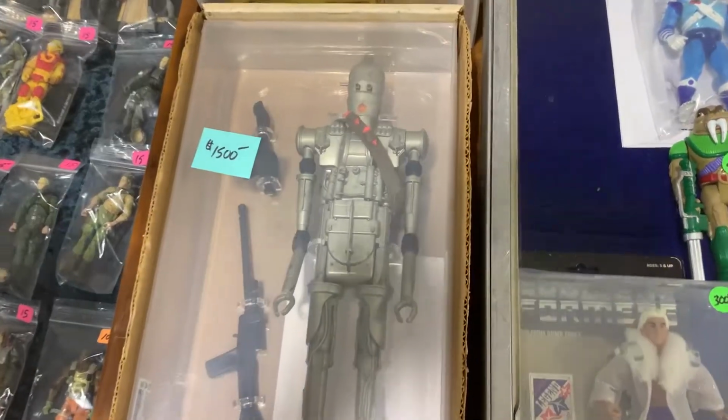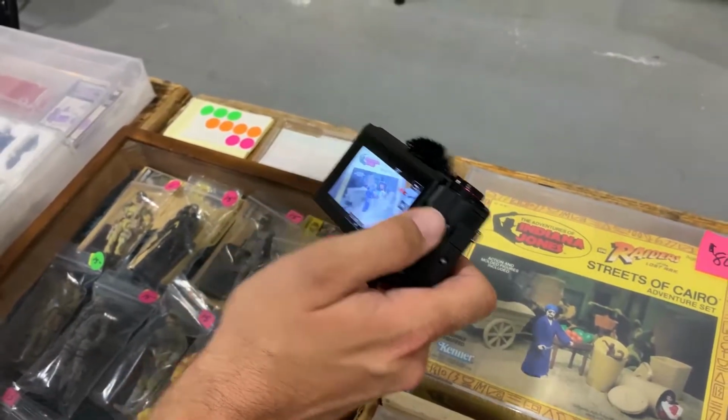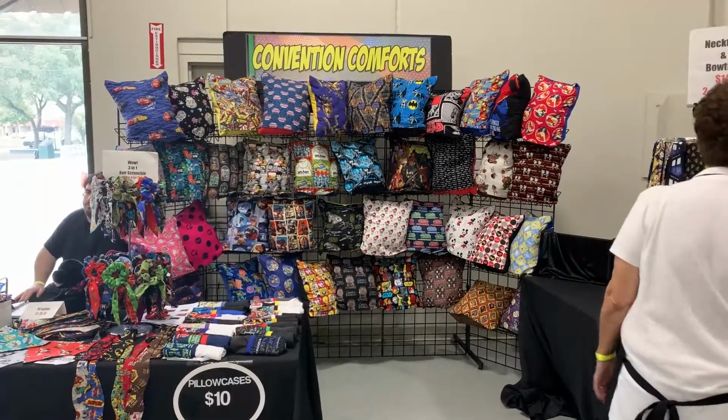Look at the size of that thing. $1,500. It's huge. IG-88. Behind the scenes of TJ's camera, right there. Look at that. This is his camera. Here's a booth that's selling themed pillows. I feel like I need one of these right about now.